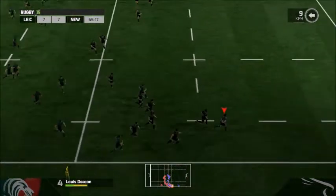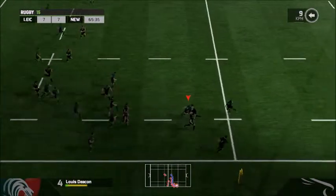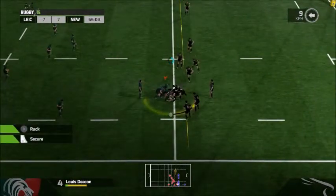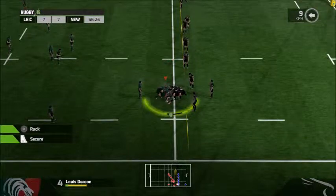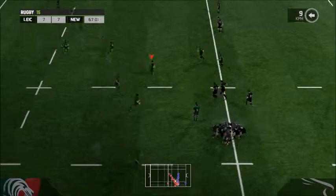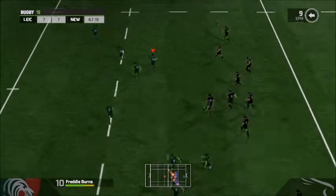Into Newcastle Falcons territory. Newcastle Falcons 22. Can this ball come back quickly? Scrum-half to fly-half.